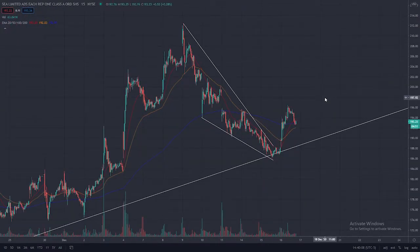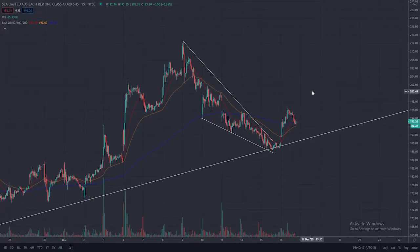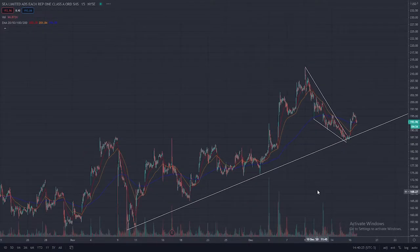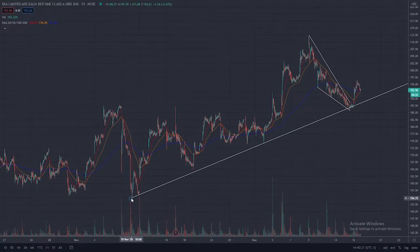And so my favorite ticker for this week, or for today, is going to be C Limited. As you can see here, we had this descending wedge pattern, and it broke right at a perfect trend line. So if we zoom out here, you can see that this trend line started back at the beginning of November, and it touched here again, and it's bouncing here again, and it had a really nice bounce here.